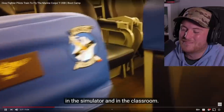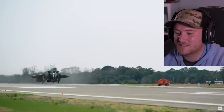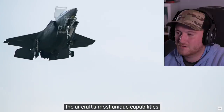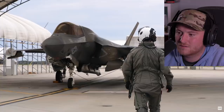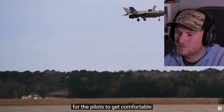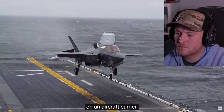In the simulator and in the classroom, we weren't allowed to film some classified aspects of the pilot's instruction. That makes sense. But we were allowed to film the pilots practicing the aircraft's most unique capabilities, behind the scenes as they suited up for a training mission. During training, it's crucial for the pilots to get comfortable executing the F-35B's STOVL maneuvers, because they'll have to master those techniques on an aircraft carrier.